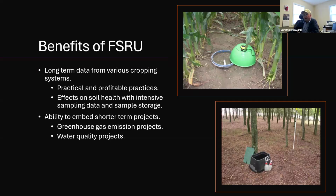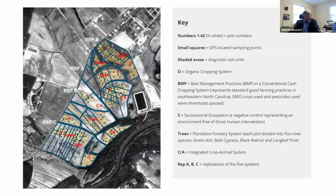So some of the benefits of having this large scale project is the group is able to get long-term data. And along with that, they can embed shorter term projects as long as they align with the total plan for the whole unit. And some of the things that go on there are greenhouse gas emission projects and water quality projects that may be of a shorter term, but still following the rotations that align in the whole project.